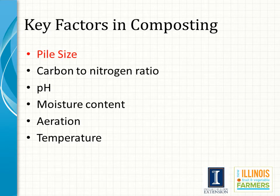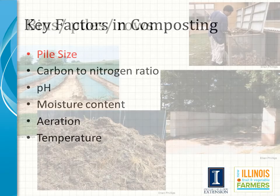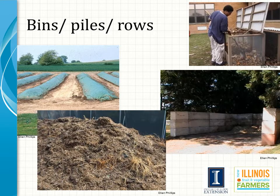When creating compost, the size of the pile does matter. Depending on the amount of the materials, a bin may or may not be needed. For small-scale composting, or if the compost must be contained, a bin can be created out of simple materials similar to those shown in the pictures on the right. On farm, you can choose to simply form piles or windrows of organic materials. This makes it easier to turn with the equipment.